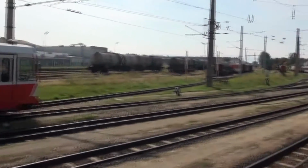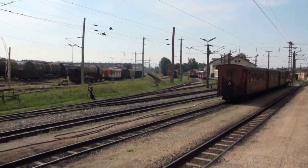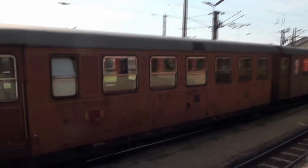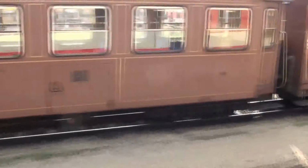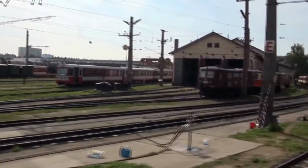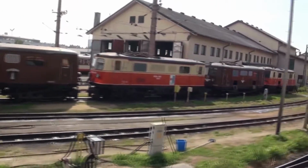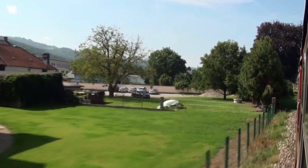Here we reach St. Pölten Alpenbahnhof. It's actually the old depot for the Mariazellerbahn. You will see quite a few of the rail cars here and passenger cars and the locomotives which are sitting on the side. As you can see, they use the electric locomotive and diesel locomotives, but they also have a few steam locomotives which are used sometimes during the holidays.